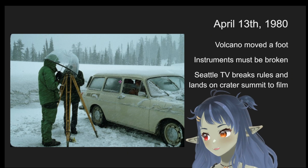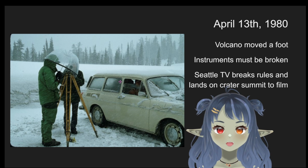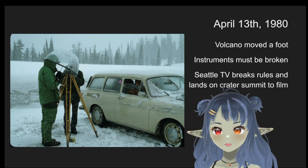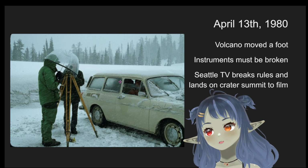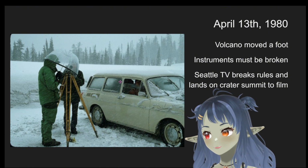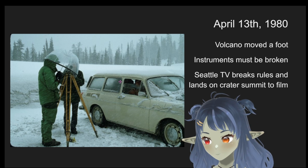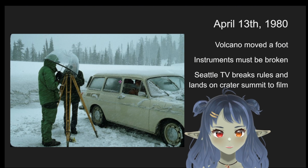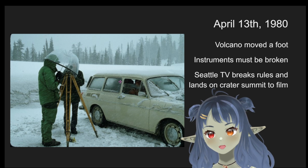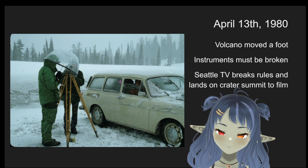We also had a bunch of hikers and news outlets going up to the exclusion zone or the evacuation zone on Mount St. Helens to get a better view. I get it. It's a volcano erupting. This is a once in a lifetime thing. You might risk your life to go see it. It happens. But Seattle TV, a news station, broke the rules and actually flew to the crater and landed on the summit to film. This obviously is not allowed, but the rules are very hard to enforce, especially back then. And it's kind of just on the people at this point. If you want to go close to an erupting volcano, you kind of know what you signed up for.